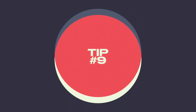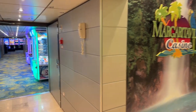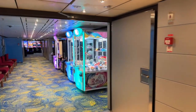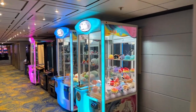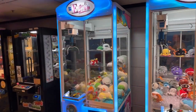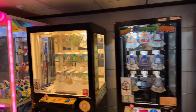Exactly. Great tip. Tip number 9, explore both onboard arcades. Even though this is a smaller ship, they've actually got 2 arcades. The smaller one is just outside of the casino, and it's really just got the prize games where, instead of losing money in the casino, you can lose money with the little games where you're trying to win a CD player or something. Or a duck. Or a duck, I don't know.